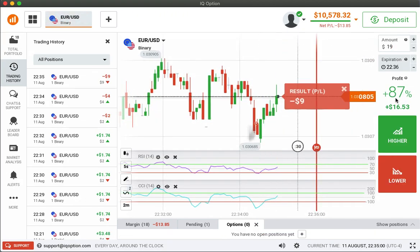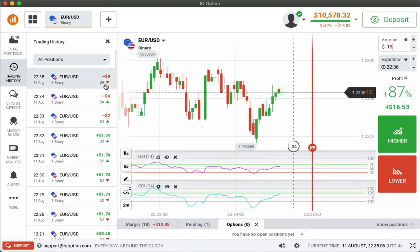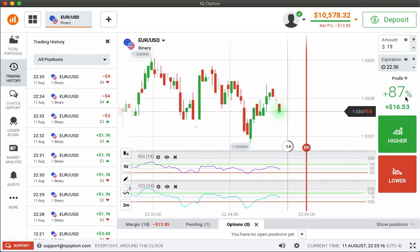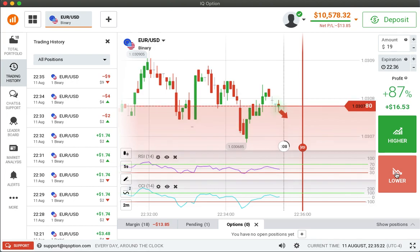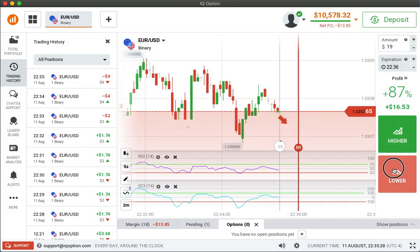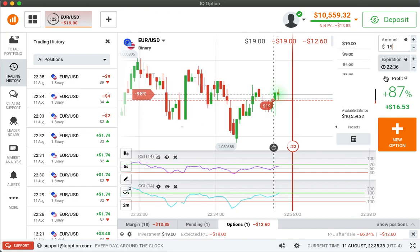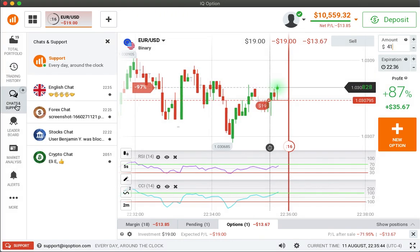So 87% profits is kind of low, but it's still profits, and it's 10:35 p.m. So this adds up to 15. So we're in a $15 loss, and this $19 trade gives you back $1.53, which is absolutely beautiful. So here we sell for 19. We move to 41 and we wait.